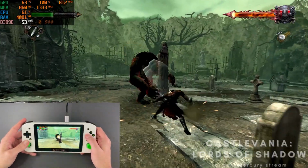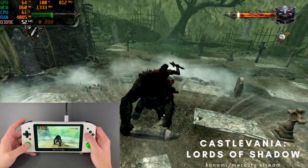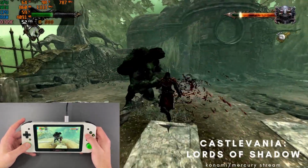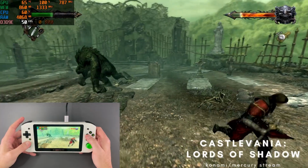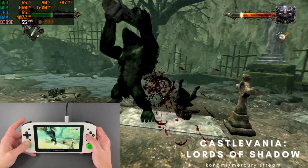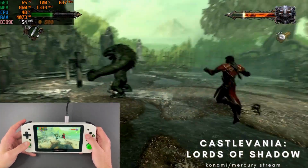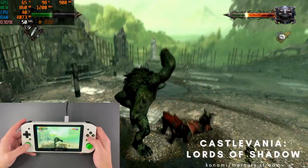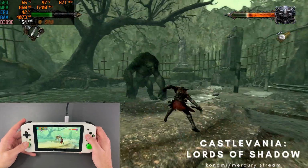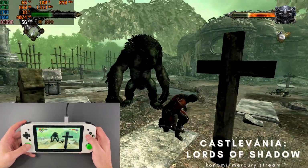For our next game, we have Castlevania Lords of Shadow, and this one was developed by Mercury Steam and released on PC in 2013. Now, this name should be pretty familiar to Nintendo fans because they actually worked on Metroid Samus Returns for the 3DS, and more recently were responsible for the fantastic Metroid Dread. This game actually serves as a reboot for the Castlevania series and features Gabriel Belmont in a 3D action-adventure style game. This one's a lot of fun with really great gameplay mechanics and just overall great design. Highly recommended, and also runs well on the Win.